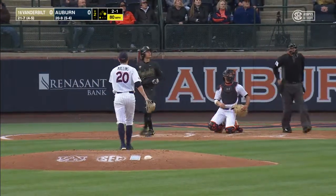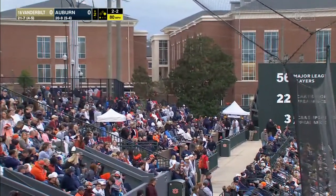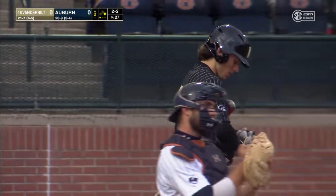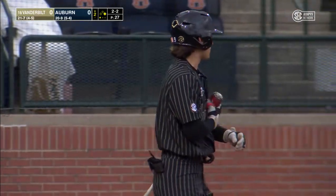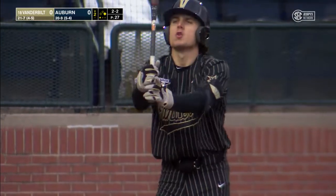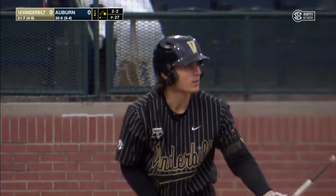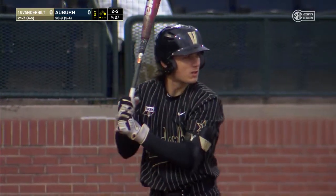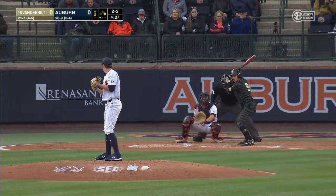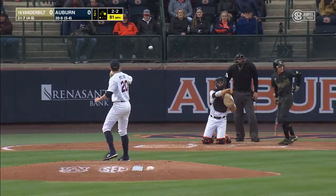2-1 to Young, gives one a ride, deep down the line and foul. And I'll tell you what, Carter Young is a guy you can't miss on. He's got 4 home runs this year. Last year for Young, he led the team with 16 homers, second on the team with 52 RBIs. Yeah, he got that breaking ball on the inner half and was just unable to keep it fair. Got that bat head out front and hooked it almost into the parking deck. Just missed low and in.